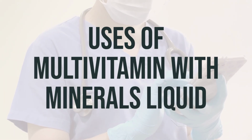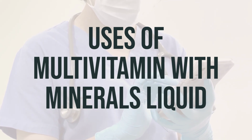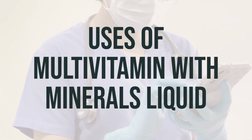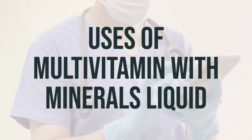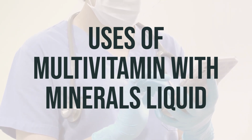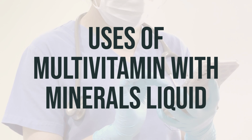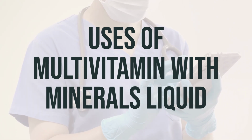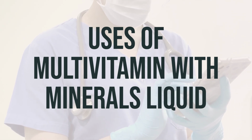This liquid multivitamin with minerals is used to prevent or treat vitamin deficiency caused by a poor diet, certain illnesses, or during pregnancy. Vitamins are essential for the body and help maintain good health. It provides a range of benefits, including supporting overall health, boosting the immune system, and promoting proper growth and development. The recommended daily dosage for adults is 1 tablespoon, taken with food.